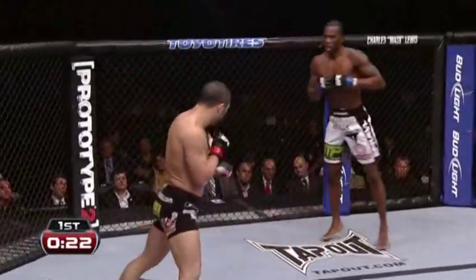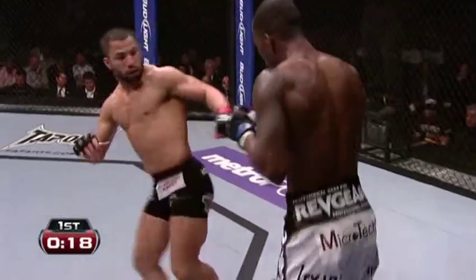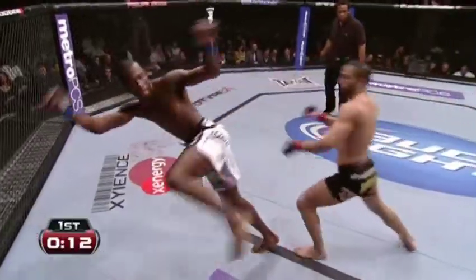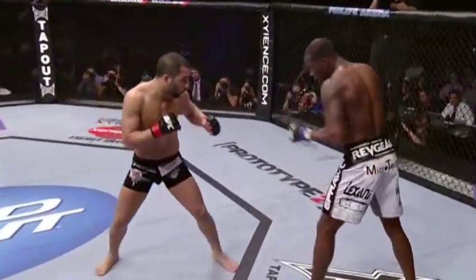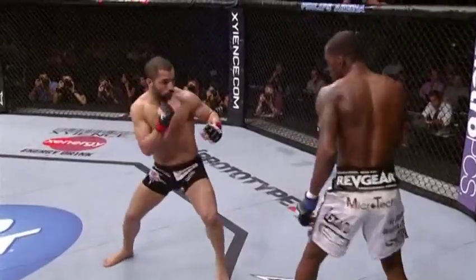Njokuani is having some success with that right leg kick, and you can see the effects of it on the left thigh of Makdessi. Then he throws that side kick again. Makdessi, whoa, really attempt by Njokuani. Again from the lefty stance with that head kick. Final seconds of the round.